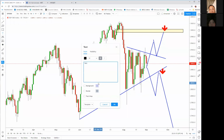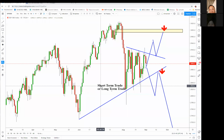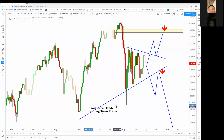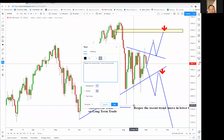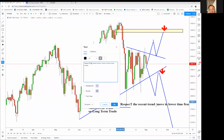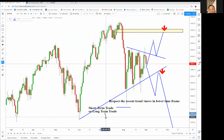Because when we talk about trading, we have to understand whether it is a short-term trade or a long-term trade. Let me just explain so people don't get confused. For a short-term trade or intraday trade, you have to respect the recent trend or move in lower time frame. But for long-term trade, you have to wait for this.